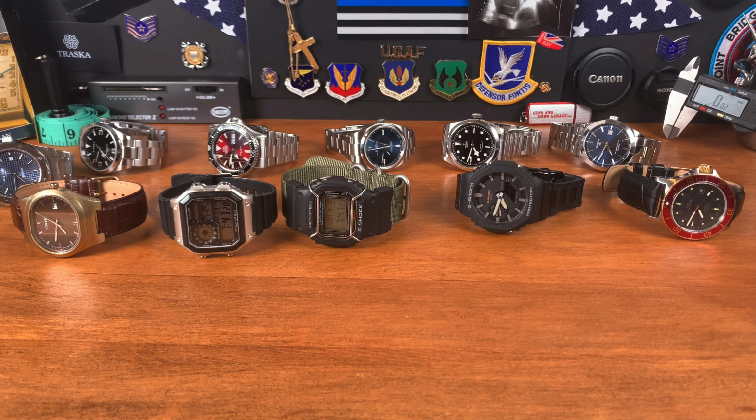The sub $200 market, you'd probably have to get an Orient Mako 2 for $150, but really $50 more, you get a much better crystal, a much better face.